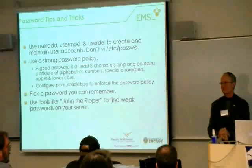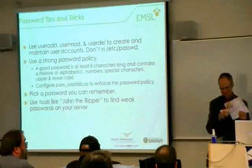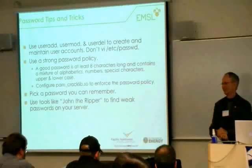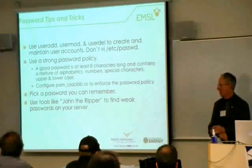Our users run the gamut. We've got highly technical people and then low technical people who are going to use Mickey, Minnie, Goofy type passwords. Is there software that tells you whether the password is strong or not, if it doesn't take a guess?